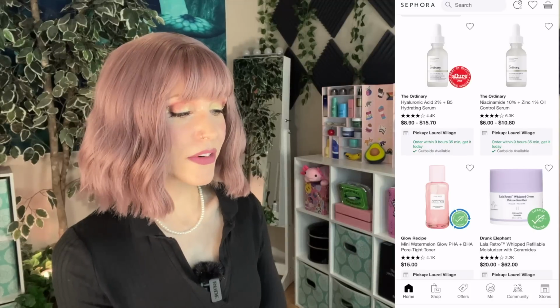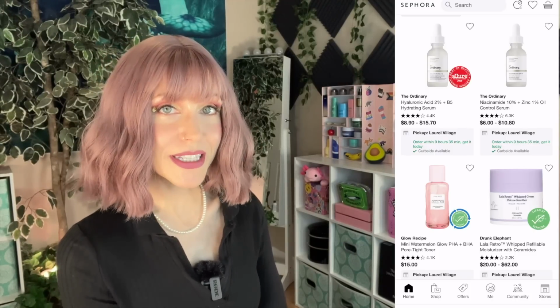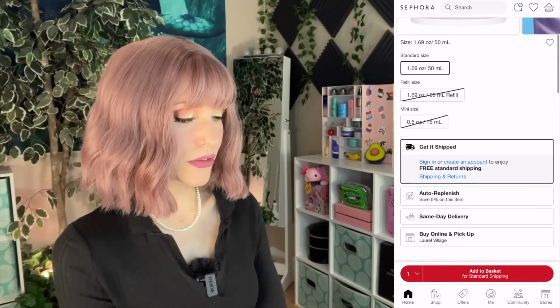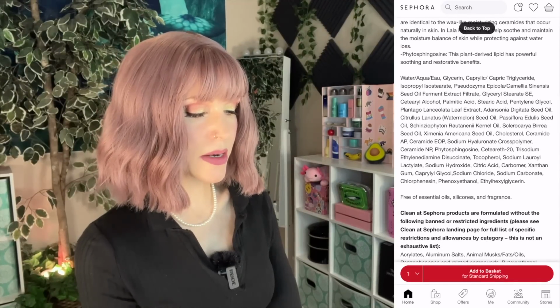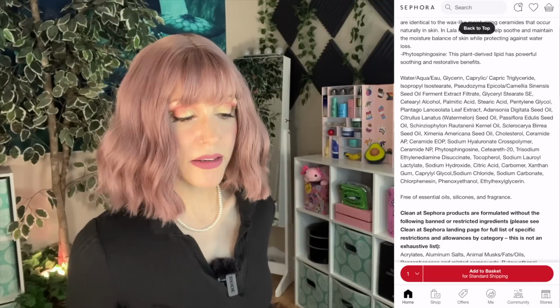I did use Lala Retro. I did like Lala Retro. Let's refresh our memory together though. So it's nice that it has a refill, although the refill is out of stock. So you are getting oils, lipids, 3 ceramides. I mean, it is a cosmetically elegant product. I will give it that. I do like it again.